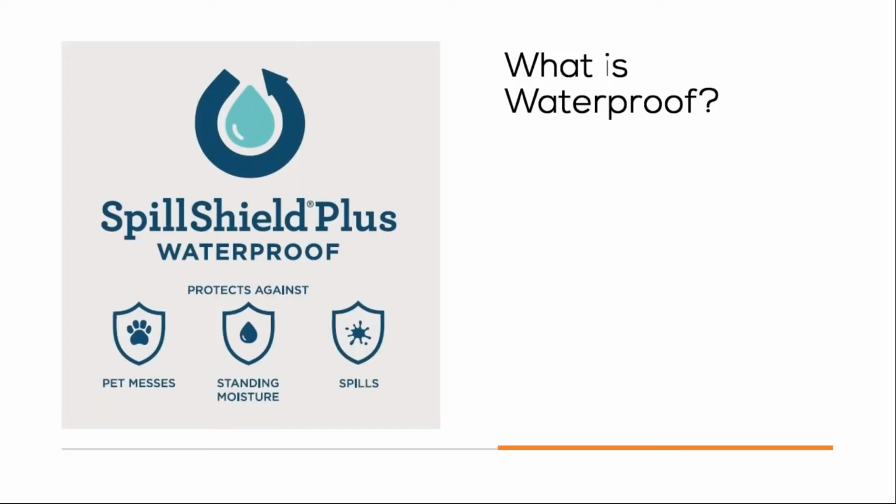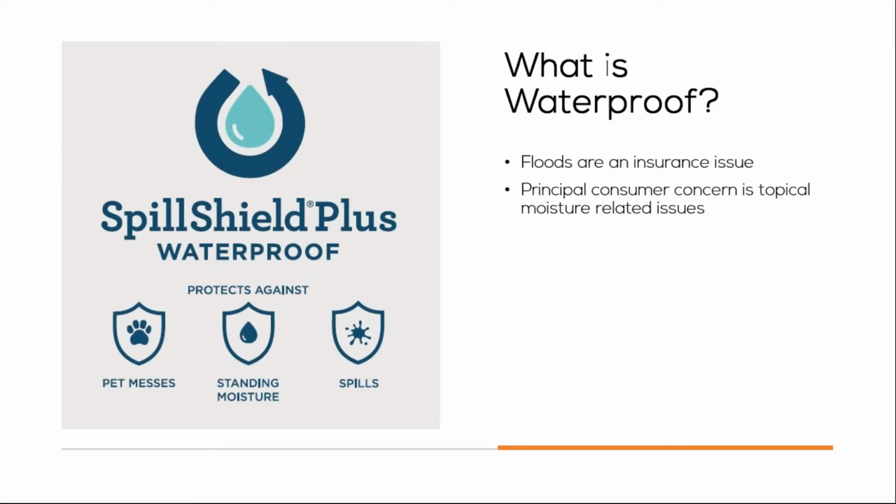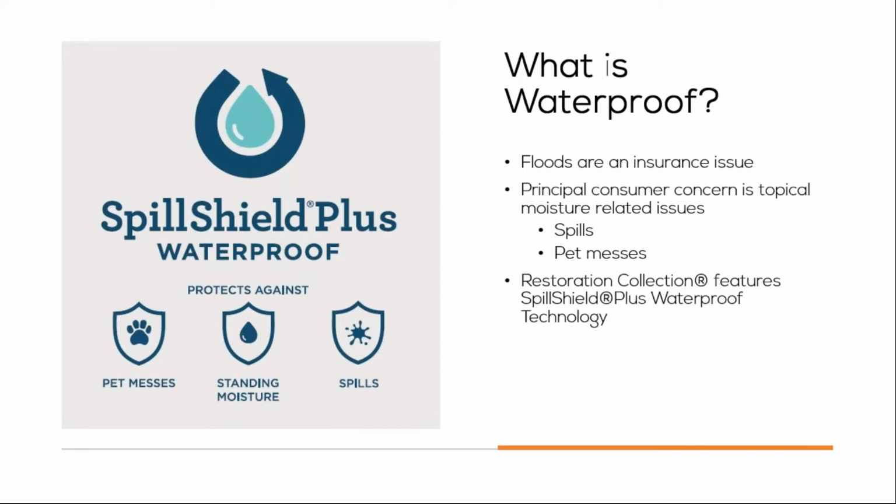So what is waterproof? It means a lot of different things to a lot of different people. Ultimately, floods are really an insurance issue. And whether your floor is completely waterproof or not, if you have a flood, that floor is going to get replaced. The principal concern that consumers have is what happens if something spills on that floor. It's all topical moisture-related issues. Whether you're spilling a glass of water, your ice maker drops ice cubes on the floor, or the occasional pet mess, we've designed the product to be highly, highly resistant to these things. So the entire Restoration Collection features this Spill Shield Plus waterproof technology, which means it will not deform if the floor is exposed to any typical household spill.